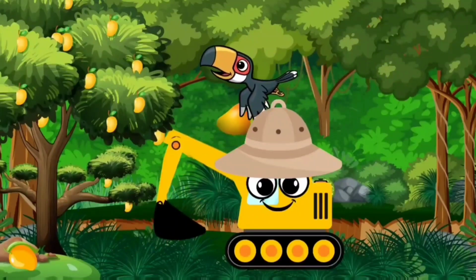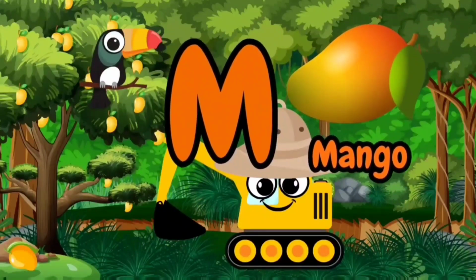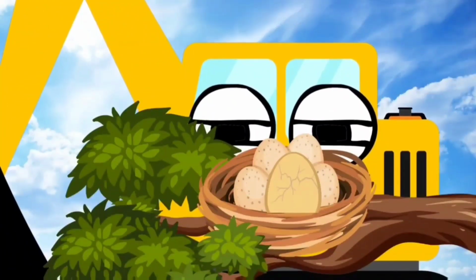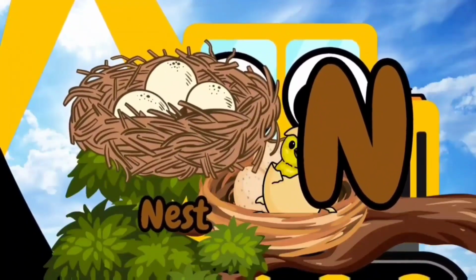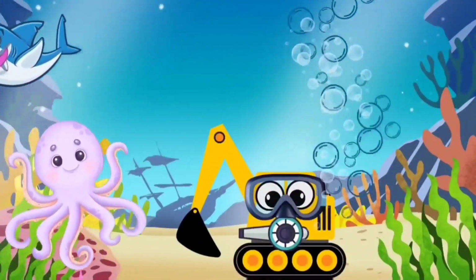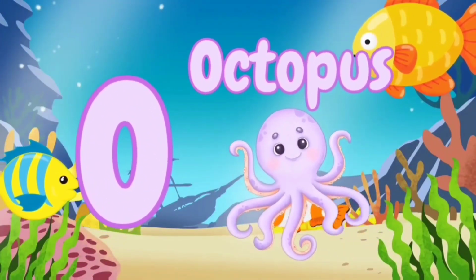Have you ever eaten a mango before? They are delicious. M is for mango. What a cute baby. N is for nest. Wow, Eddy is underwater with baby sharks and an octopus. O is for octopus.